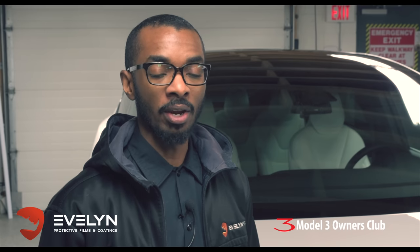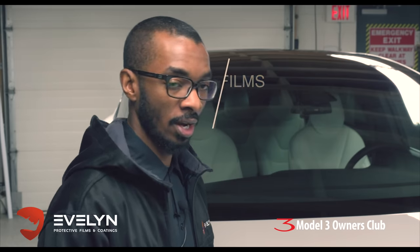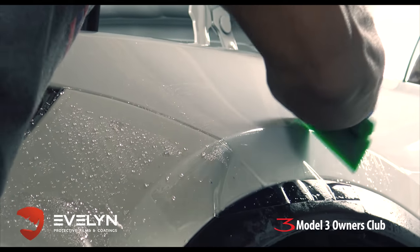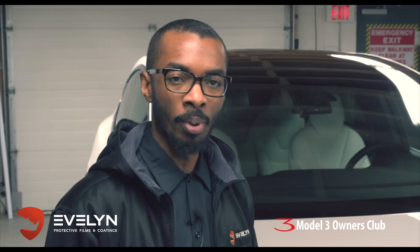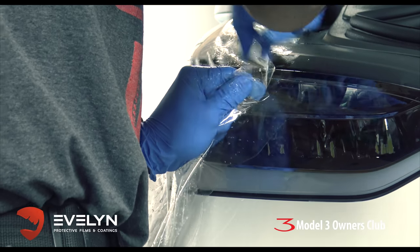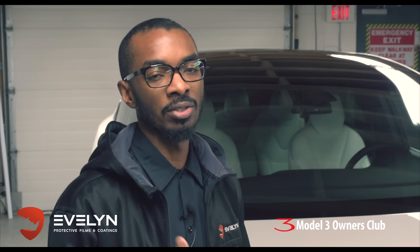Once the two stages of paint correction were completed, we then started the paint protection film installation. We installed Prestige Film's ClearGuard Nano. We did our partial plus front end, where we installed the full hood. We installed the partial fenders, roughly 18 to 20 inches up. We did a little bit more, and then we did a full bumper as well, along with the mirror faces, the headlights, and the fog lights.